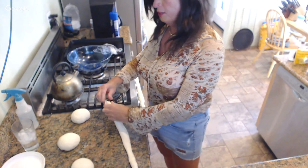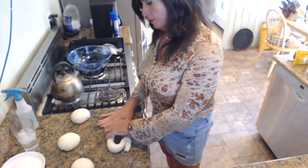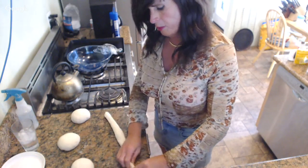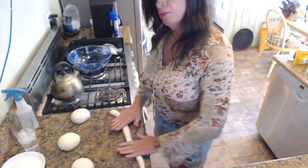We pinch the ends and we form them into like a triangle. Not a triangle, but we want to make a point on them like a pyramid on the end. We want pointy ends.